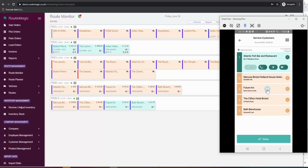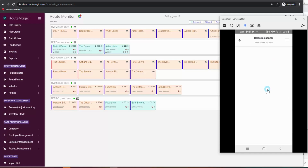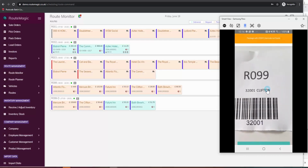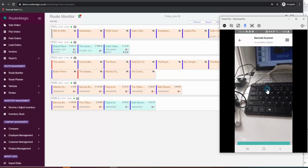So coming through to our next customer, Mercure. Mercure is one which we are actually delivering a box to. So here it comes through and it gives me the details there, and it's telling me I have 2 boxes that I'm going to deliver. And again, to make sure I deliver the correct boxes, I can scan those off, and if I try to put another one on there, it's warning me that this is not the correct package for this customer. If I take that one there, it's confirmed, everything is good.